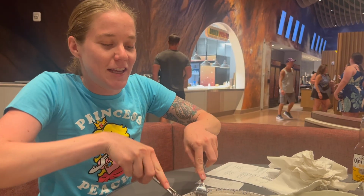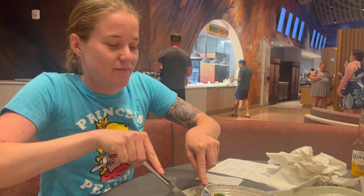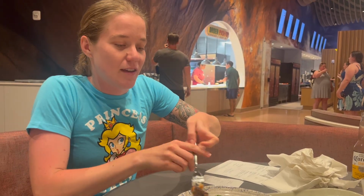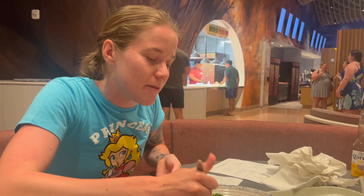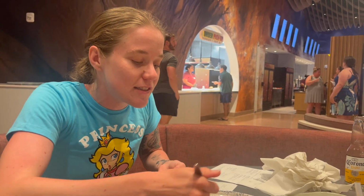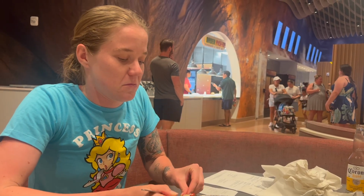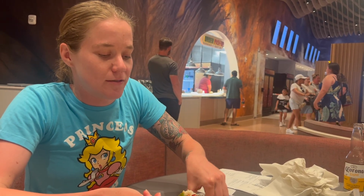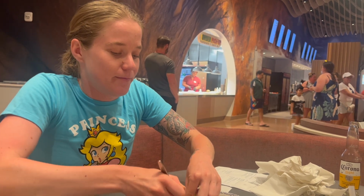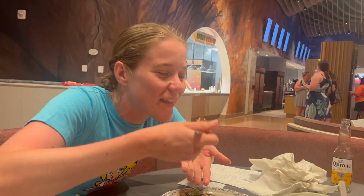I don't want to eat all of my steak in one bite. Alright, let's get a nice, great bite of some peppers, a piece of broccoli, some onion, some rice, sorry, and of course, the piece of steak. Bruh. Yes, the perfect bite.